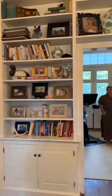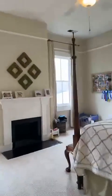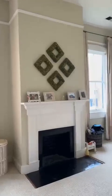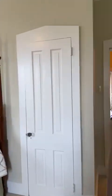Okay, now we have the other bedrooms. Oh, I just love these bookcases. If you're just tuning in, we are looking at a house that happens to be for sale in Edenton, built in 1850-ish, and it is a treasure. Oh, I love this carpet up here. Boy, this looks like your daughter's room. Without all the stuff.